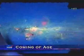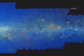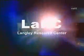A new coming-of-age portrait of the inner Milky Way galaxy has been created by astronomers using data from NASA's Spitzer Space Telescope. More than 800,000 infrared snapshots have been pieced together to create this new vision. It's the largest, most sensitive, and highest resolution picture ever taken of our home galaxy.